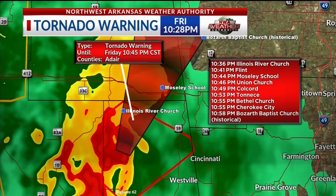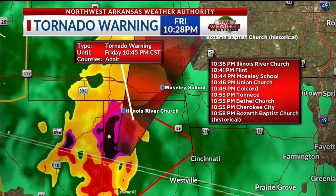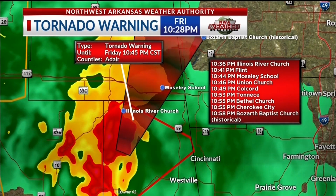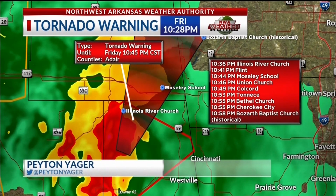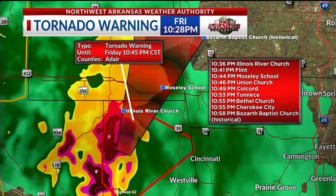And it looks like the rotation is also weakening somewhat, so maybe a little bit less organization. But if you go to @WeatherDan on Twitter, also Peyton Yeager on Twitter, she has a picture of that tornado at 10 killer, and it's a wide one. So this is going to miss Siloam Springs just to the west. It is going to be close. If it right turns, it's going to be trouble for Siloam Springs. But at the moment, it looks to be just a little bit to the east, and hopefully it will weaken. But it's still showing signs of strong rotation.